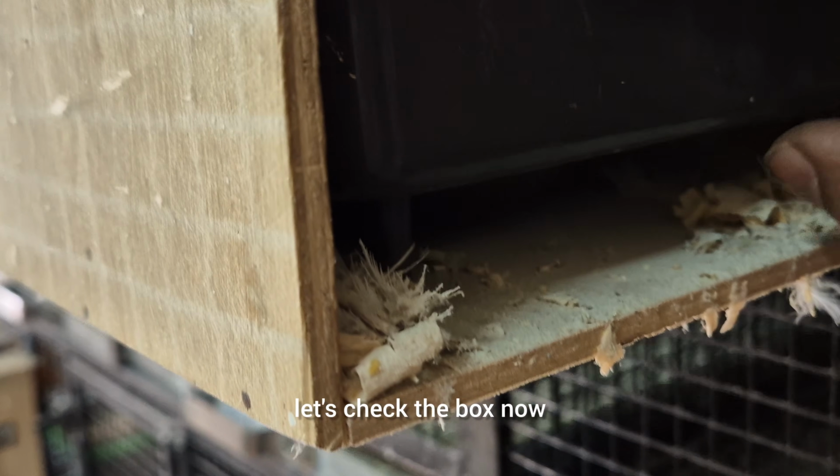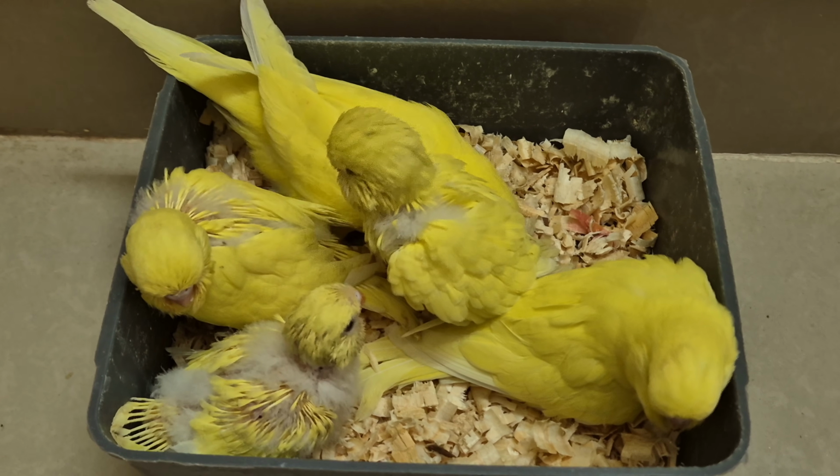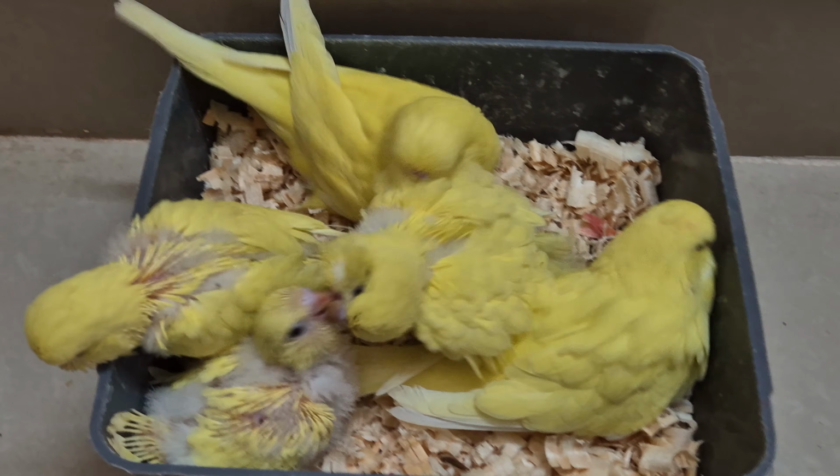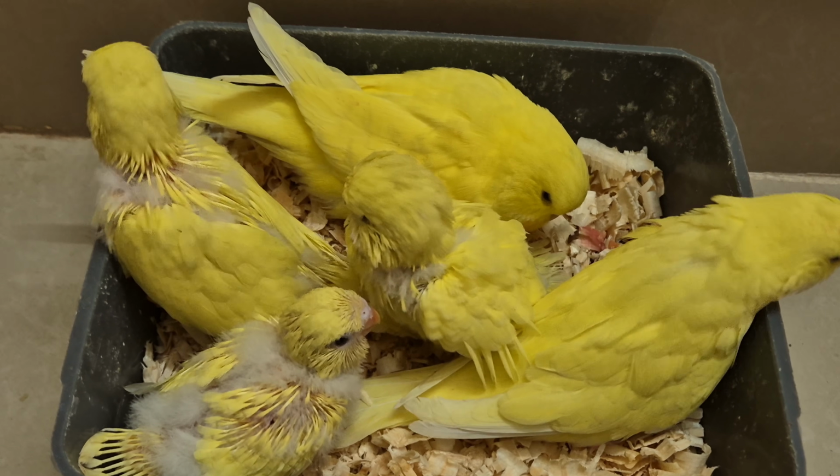Let's check the box now. And these are the chicks, all double factor in yellow. Yeah, very cute. All are healthy.